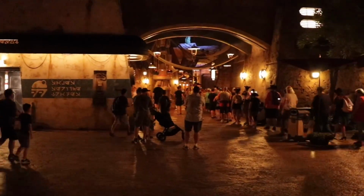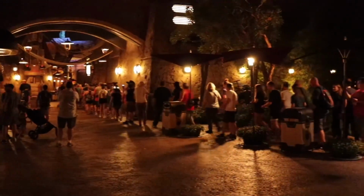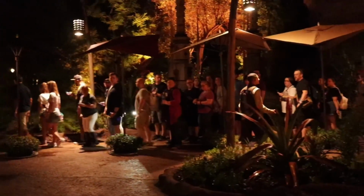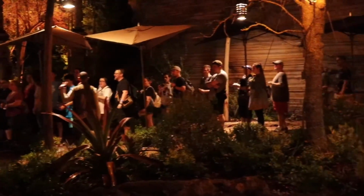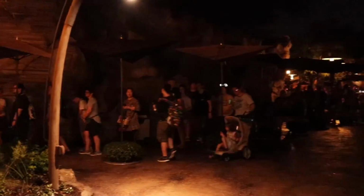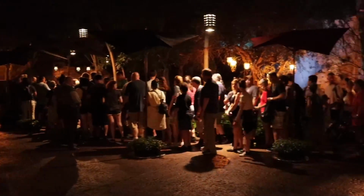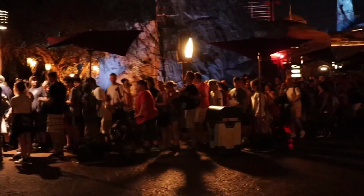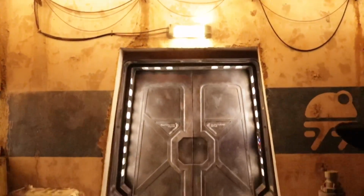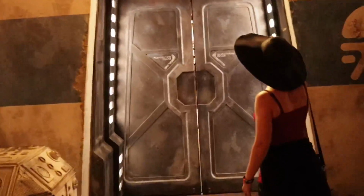This line, we just found out, is the line to queue up for the Millennium Falcon. It stretches the entire length of the park, well, Galaxy's Edge. It goes all the way back there. Look at this. This is insane. We were lucky enough to ride it during the annual pass holder preview event. It just goes. This is like 360 degrees. Way, way back there. Last time we were here, we did not make it into the Droid Depot. Today, we are doing that.